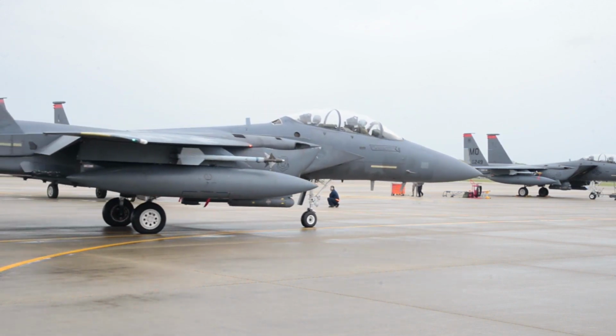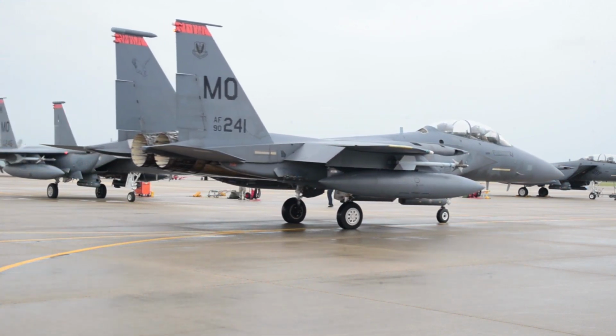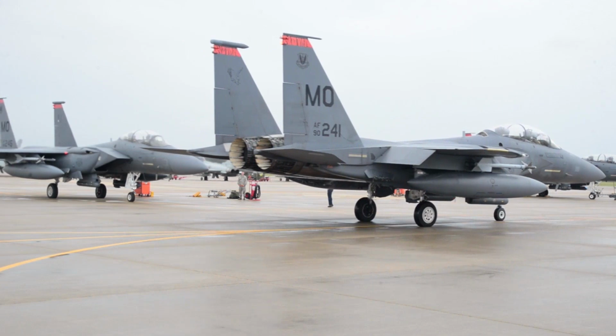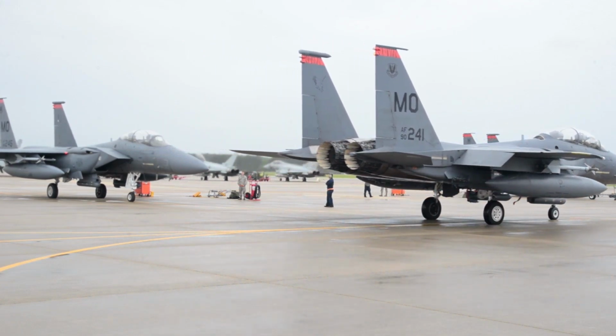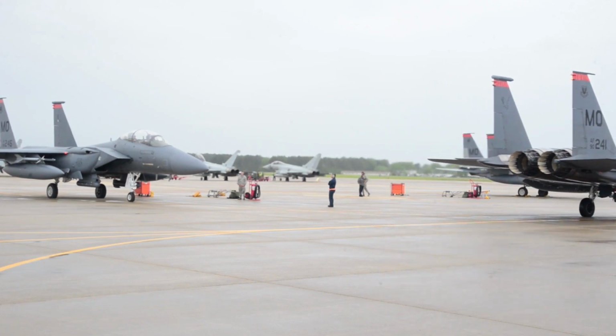Regarding armament, the F-15EX is set to become one of the world's most heavily armed fighters. It boasts 12 points of attachment for air-to-air missiles and 15 points for air-to-ground missiles, potentially allowing for a maximum combat load of 13 tons.